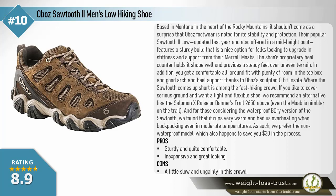The shoe's proprietary heel counter holds its shape well and provides a steady feel over uneven terrain. In addition, you get a comfortable, all-around fit, with plenty of room in the toe box, and good arch and heel support, thanks to Oboz's sculpted fit insole. Where the Sawtooth comes up short is among the fast hiking crowd. If you like to cover serious ground and want a light and flexible shoe, we recommend an alternative like the Salomon XA Pro or Danner's Trail 2650 above. Even the Moab is nimbler on the trail.